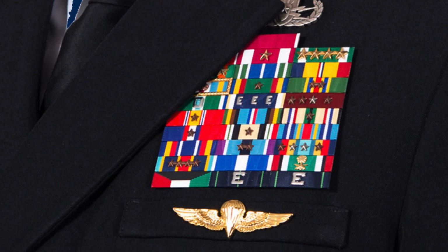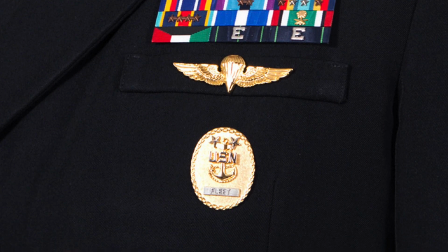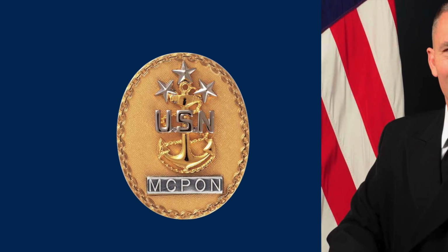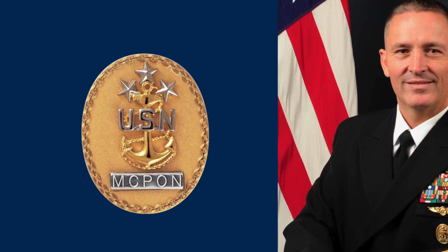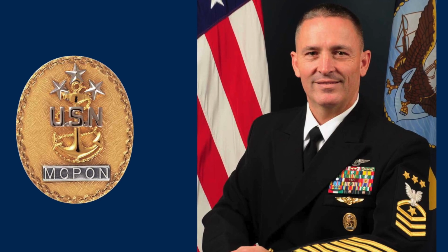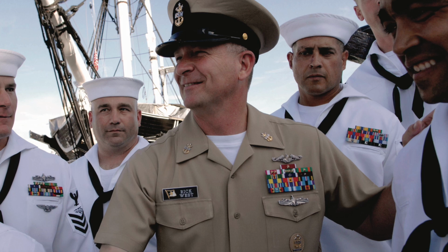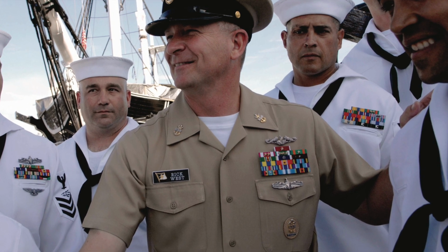Here's a very nice example of a Fleet Master Chief's badge on the uniform. The Master Chief Petty Officer of the Navy has 3 stars atop his command badge, and it's a good example of how it looks on his uniform. And here's another good example of a Master Chief Petty Officer of the Navy badge on the uniform.